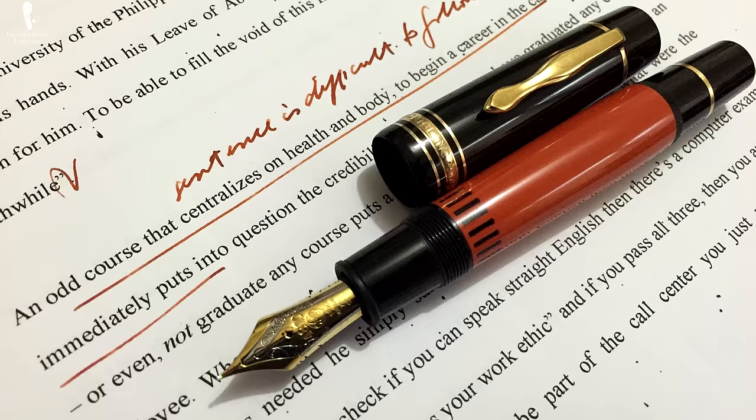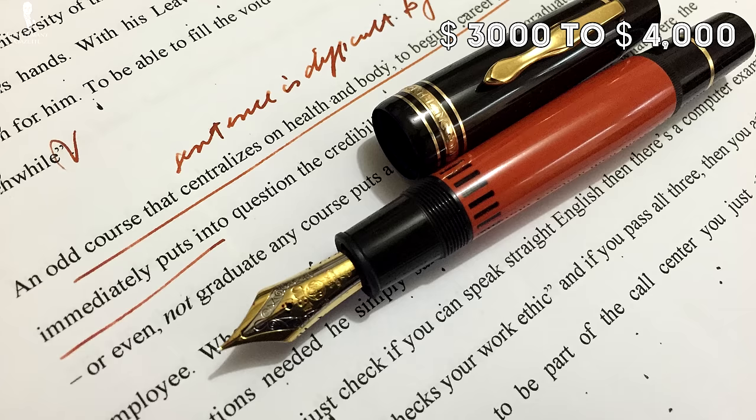And today, if you want an unused version, you have to pay anywhere between $3,000, $3,500, and $4,000. At the time when it was launched, it cost just 10% of that. And during that same time span, maybe a regular fountain pen only doubled, tripled, or quadrupled in price. So investing in those limited editions is definitely worth it over time if you know what you're doing.